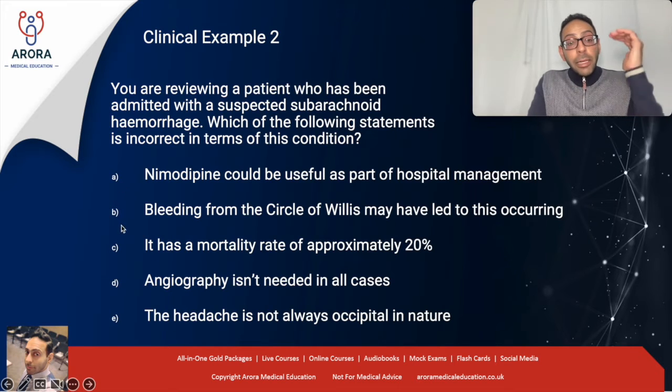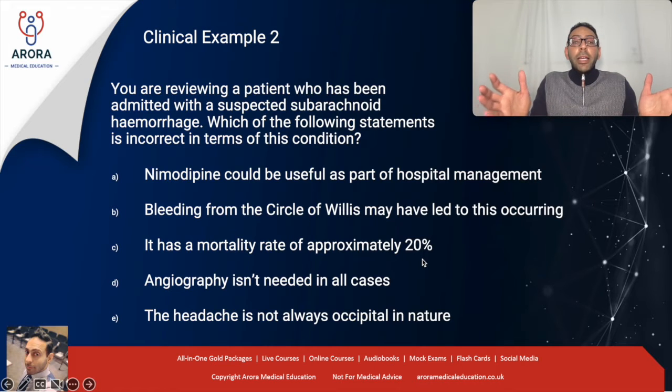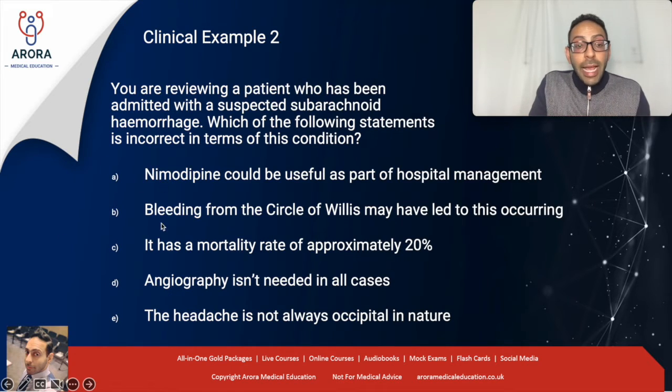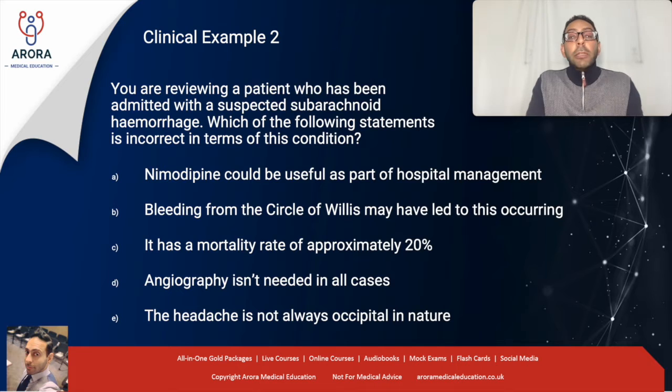So if you now know that A, B, D, and E are all true, then you know that C has to be false. Now, you may know that mortality rate is actually very low. The mortality rate, in fact, is around 50% when it comes to subarachnoid hemorrhage. So you may know that from a knowledge point of view. But if you didn't know that and you weren't quite sure what the percentage is, and let's be fair, you can't remember percentages like this for all conditions, you can use process of elimination. But to work out a process of elimination, you have to know that A, B, D, and E are all correct, either from a knowledge point of view or by using the little bits of technique in the answer, to make more of an educated guess, rather than just saying, I don't know here, let's just put any option because I'm just not sure.